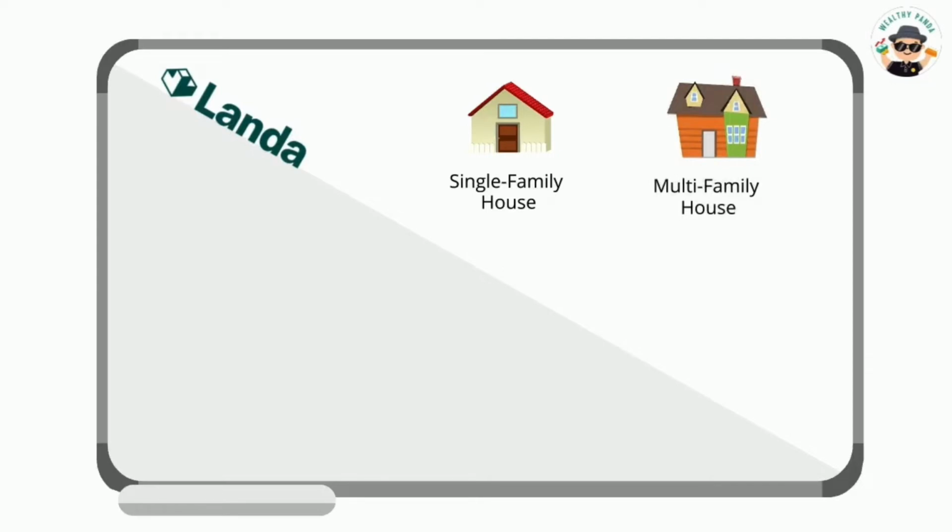Now, when it comes to ownership percent, one thing that a lot of people did not notice is that when you're investing in a single family house on Landa App, you technically have only 10,000 shares per house. So what Landa App does is they go in, buy a house, and break it into 10,000 shares. If you buy 100 shares, you already own 1% of that single family house.